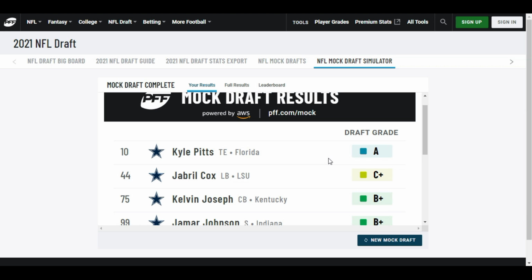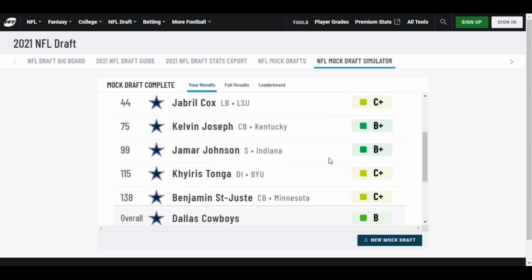Getting closer and closer to the season and finally being able to see what this Cowboys roster, or what we expect this Cowboys roster to look like going into the 2021 season.